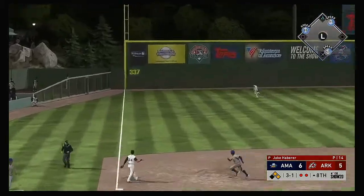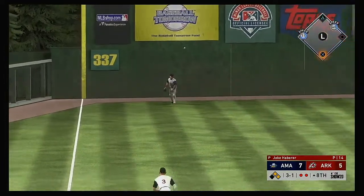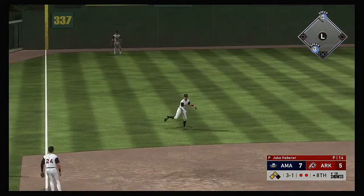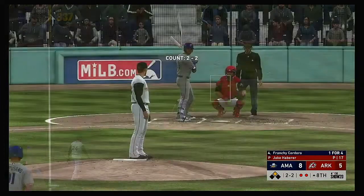A swing and a ball to left field. That's going to get down for a base hit. One run is scored. Here's a second runner around third. He scores as they open up an 8-5 lead.